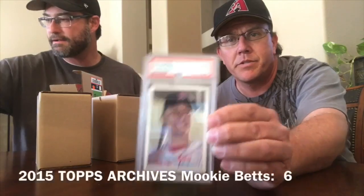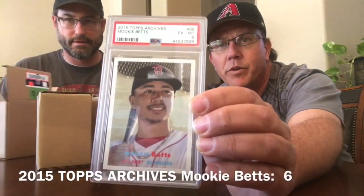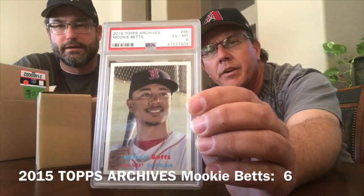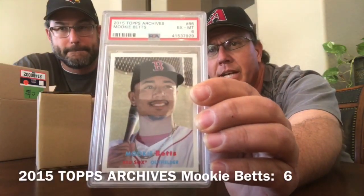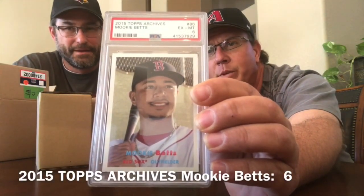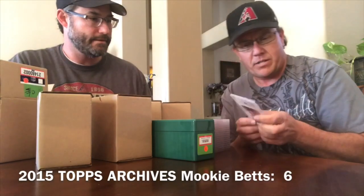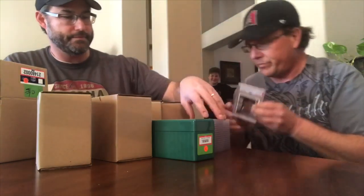This is another one of George's. This is a 2015 Topps Archives. It's a Mookie Betts rookie card. Oh, I think it's a second year. Oh, maybe it is a second year. It is a second year. But for some unknown reason, it only got a 6. I'm a little bit disappointed in that one. It shows way nicer than a 6. I'm not exactly sure what could possibly be wrong with it that it only got a 6. Anyway.